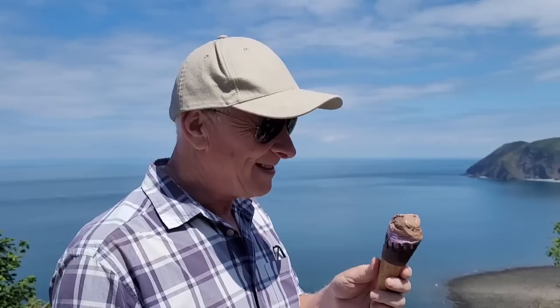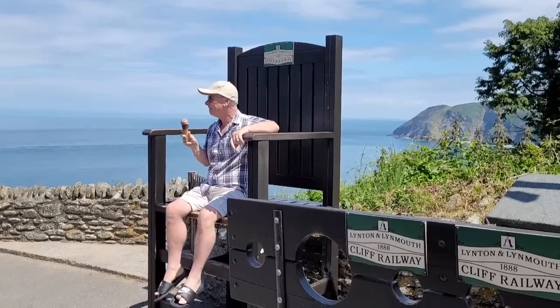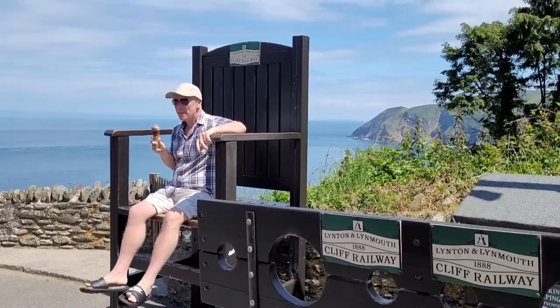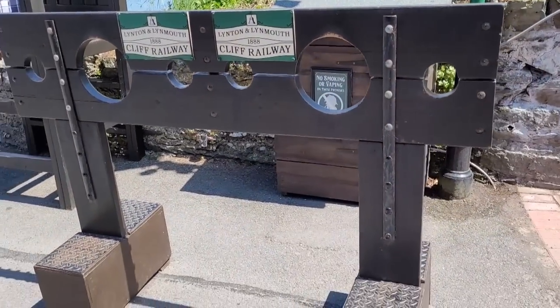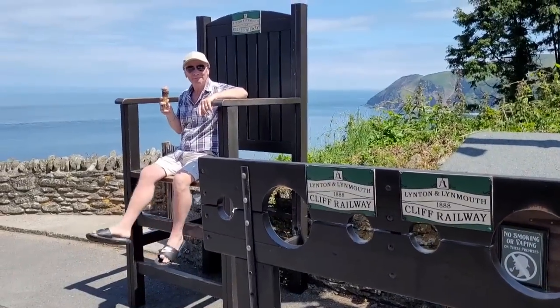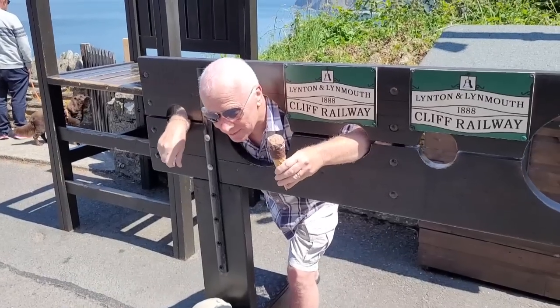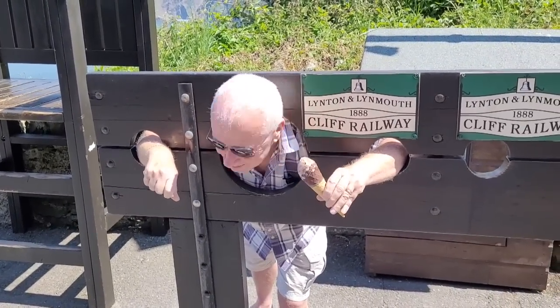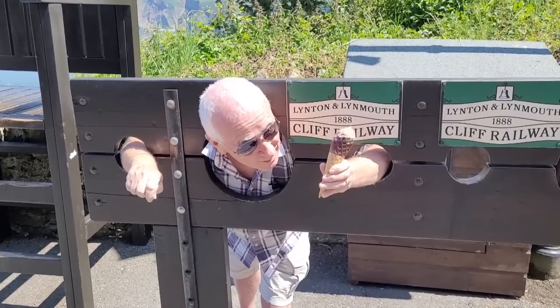Candy floss and chocolate. Nice. I'm on holiday. What does he think he's doing? I think I'd rather have him in these. You're such a big kid. Price I paid to have an ice cream. Oh, I do love it. It's worth it though. I love it when I get my own way. People are laughing at him as they're walking past. I'm loving it.